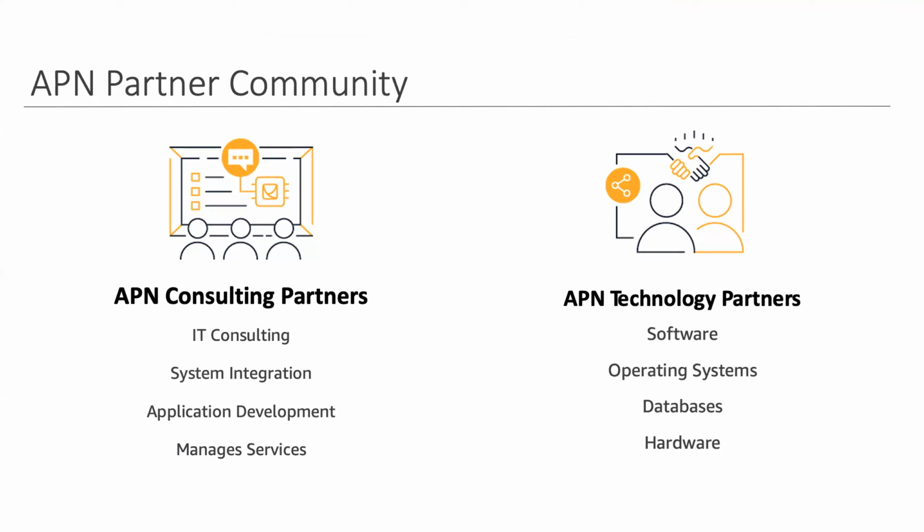Okay, so yeah, as I was saying, the APN partner community consists of thousands of partners globally. We divide these into consulting and technology partners, and 90% of the Fortune 100 companies are AWS partners and part of this community, either as consulting partners or technology partners.